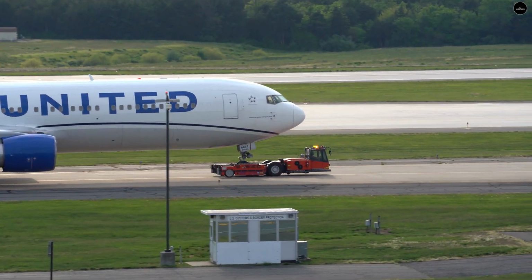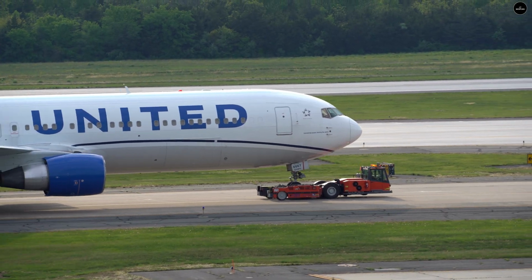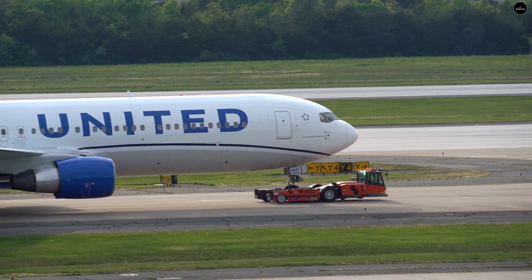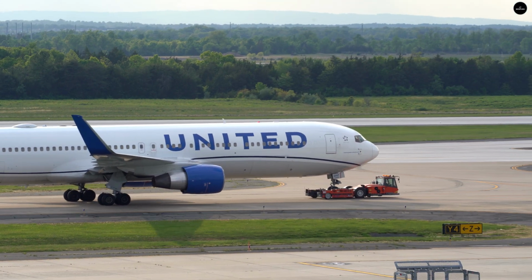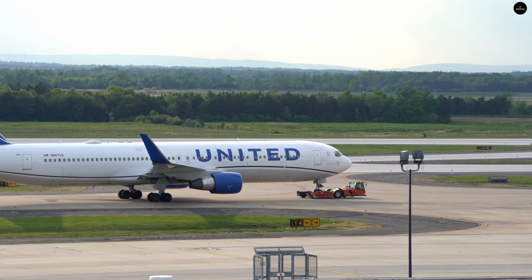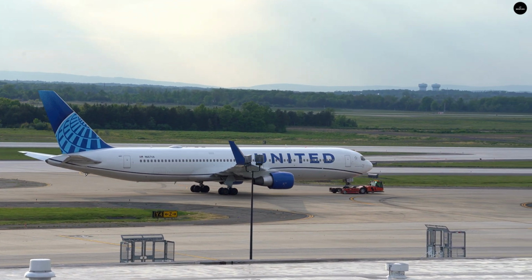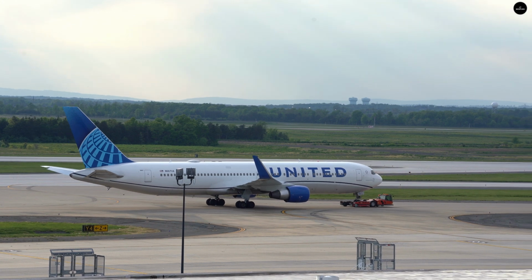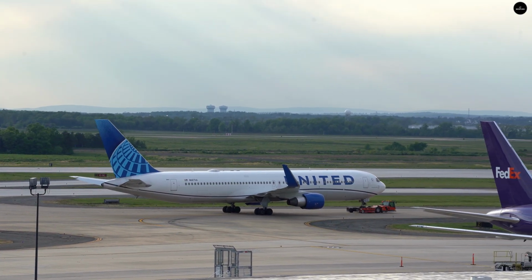Love these super tugs. Definitely try to make another trip here at some point. Still hoping to go to Dallas for Airliners International. I would absolutely love to come back up here. We'll see how money and everything goes, but maybe we'll try to get back up here this fall. Maybe we'll try to come back when they have the special event for Norse. We'll see.